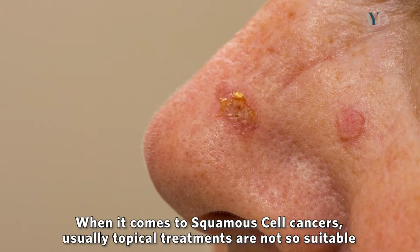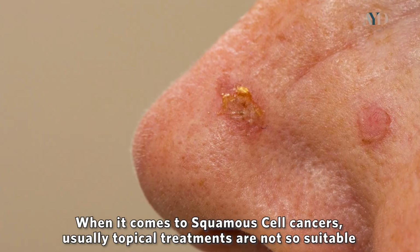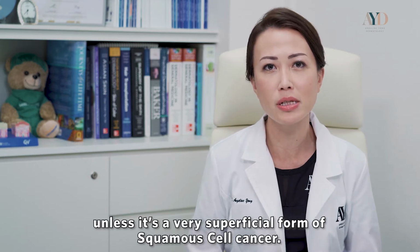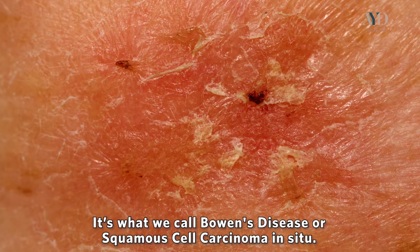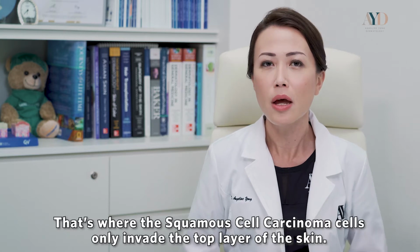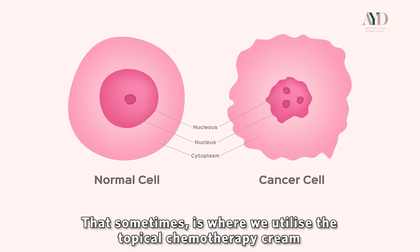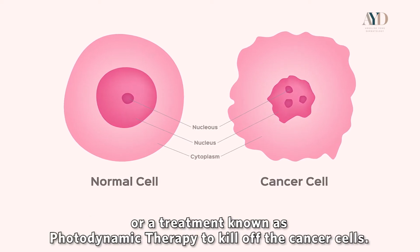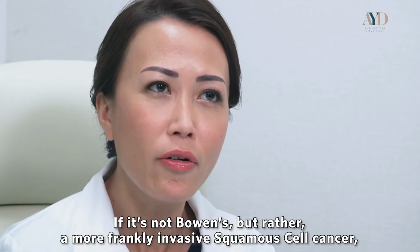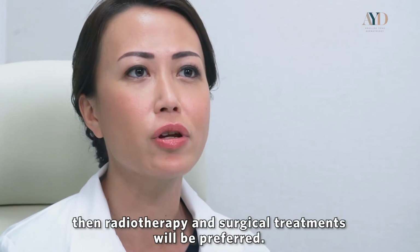Now, when it comes to squamous cell cancers, usually topical treatments are not so suitable unless it's a very, very superficial form of squamous cell cancer, what we call Bowen's disease or squamous cell carcinoma in situ. That's where the squamous cell carcinoma cells basically only invade the top layer of the skin. Sometimes we will utilize topical chemotherapy creams or a treatment known as photodynamic therapy to kill off the cancer cells. If it's not Bowen's but a more frankly invasive squamous cell cancer, then the options of radiotherapy and surgical treatment will be preferred.